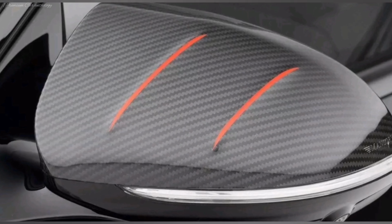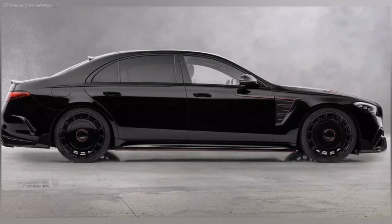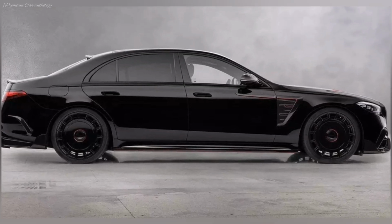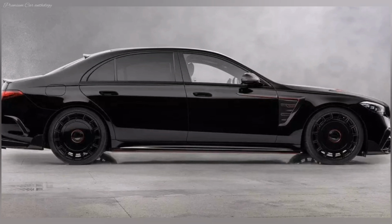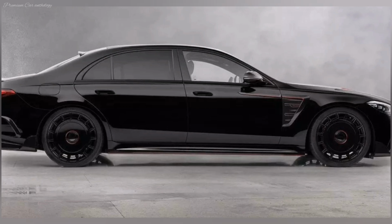Moreover, in the demonstration car, individual elements are highlighted in scarlet. The massive nostrils of the radiator grille and air intakes on the hood are striking, and small red strokes are scattered throughout the body, including 22-inch black diamond discs.